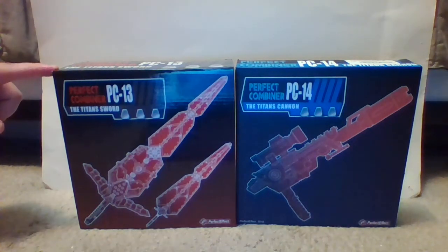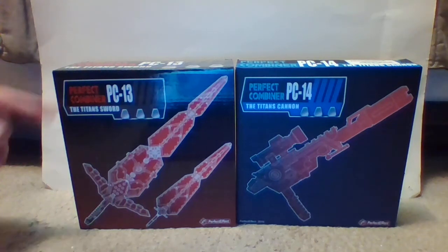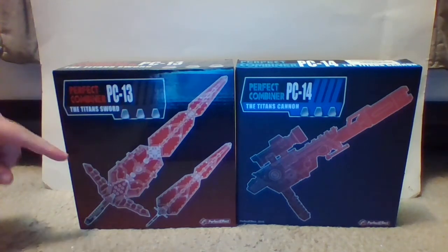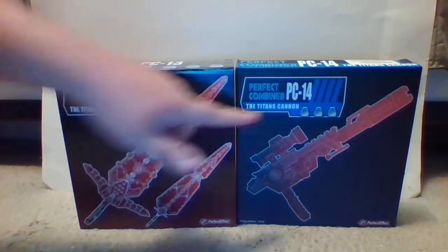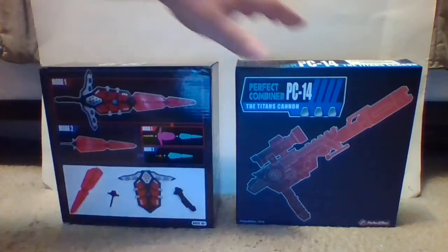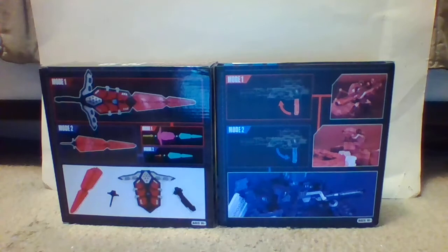These are upgrade kits designed for Fortress Maximus by a third-party company, Perfect Effect, and these are two upgrade kits released in their toy line Perfect Combiner PC. PC-13 is Perfect Effect's version of the Master Sword, and PC-14 is Fortress Maximus's laser gun. Here's a front view, and here's a back view of the boxes.